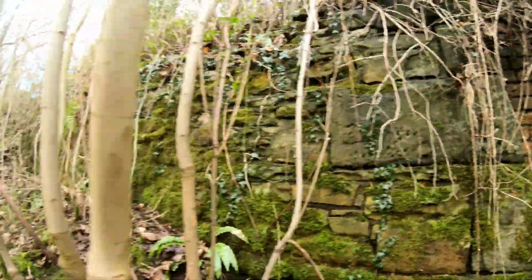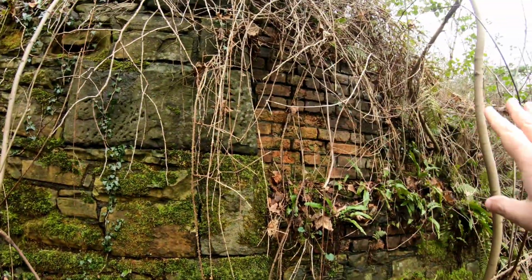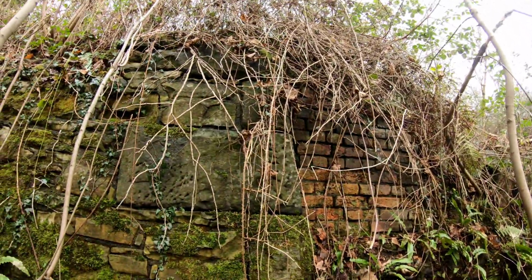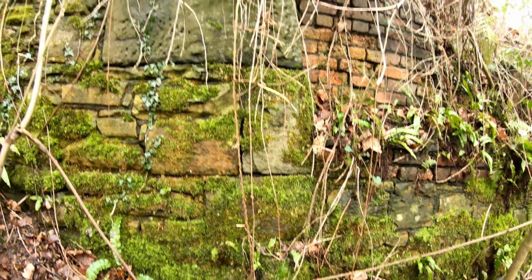And this is a retaining wall, we believe. But obviously you can see there's different bricks on the right hand side there, like an abutment.